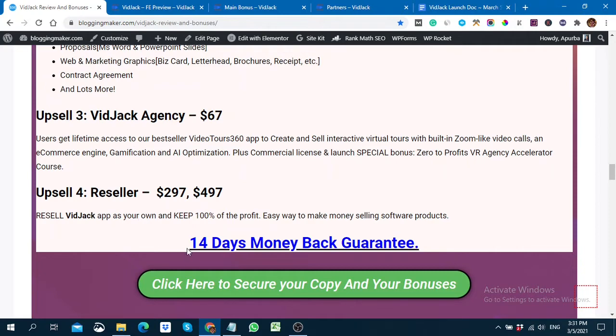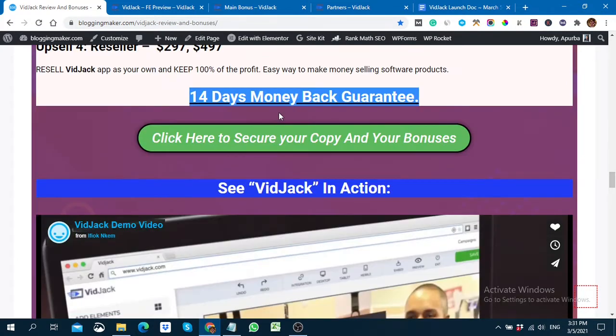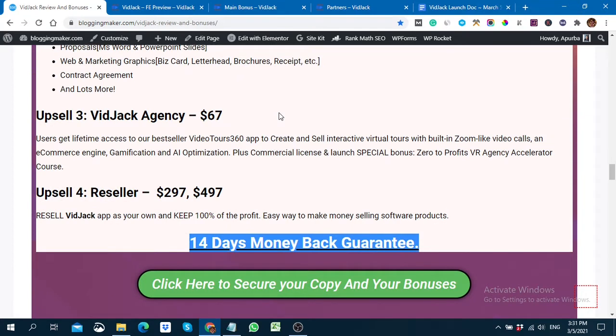Okay, you get a 14-day money-back guarantee also. So if you buy Vidjack and you think that it doesn't work as you think, then you can return the software and get the money back.